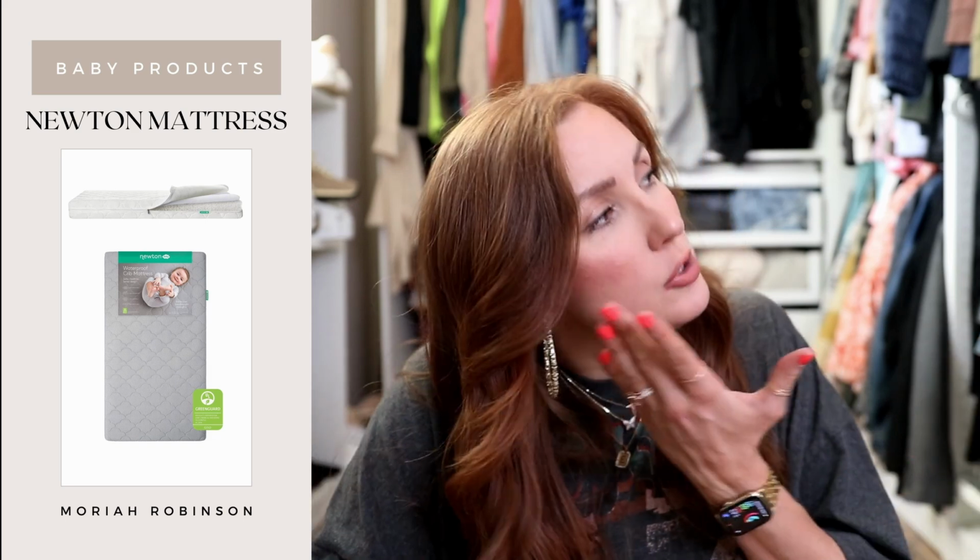So if your baby does roll over and sleep on their face like Ezra did when he was 5 months old, he really was a belly sleeper and a full face sleeper, so young. And now that he is almost 14 months, he sleeps with his face to the side. It's still a little nerve-wracking, but it's fully breathable, and you can take the cover off and throw it in the wash, and if they get throw up or poop on it, you can take it outside and hose it down with the water hose. So that's really nice.